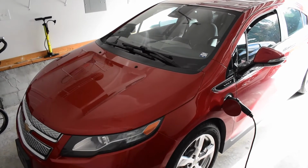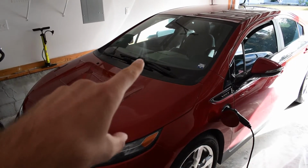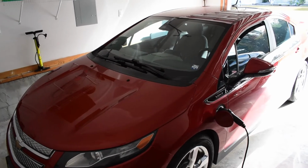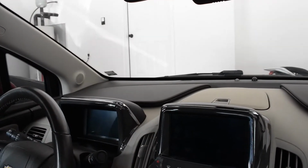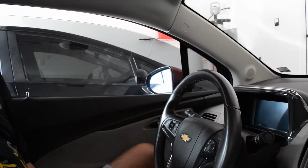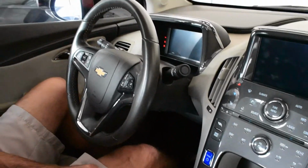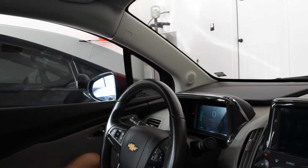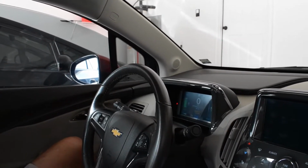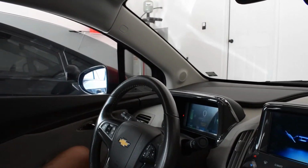As you can see right now, it's plugged in. That little blinking light right there tells me it's fully charged. The car is plugged in. I'm gonna go ahead and turn it on, brake, power. Car fires up. Get that little signal sign right there. It says charge cord is connected. And it's indicating that I have 40 miles of range.